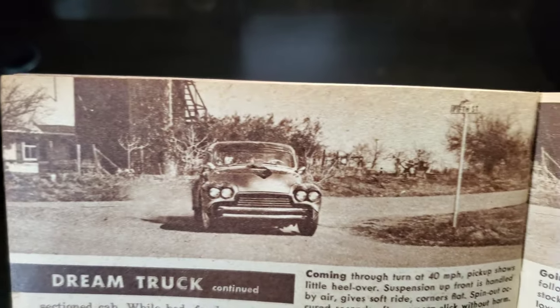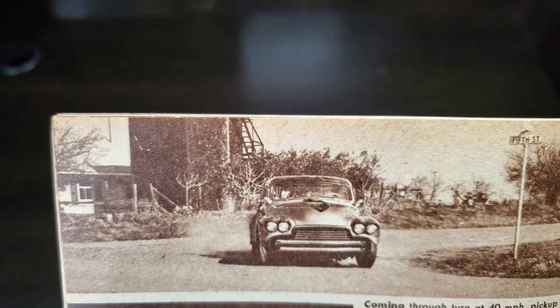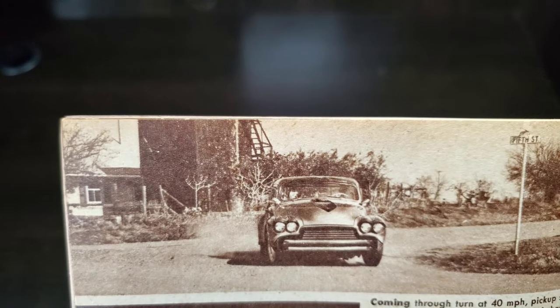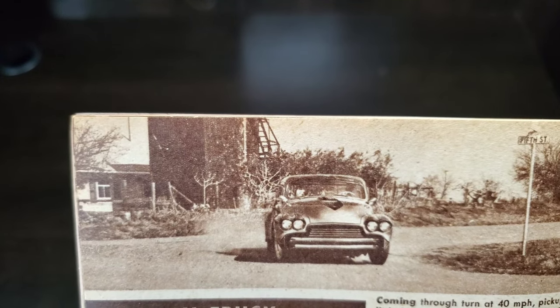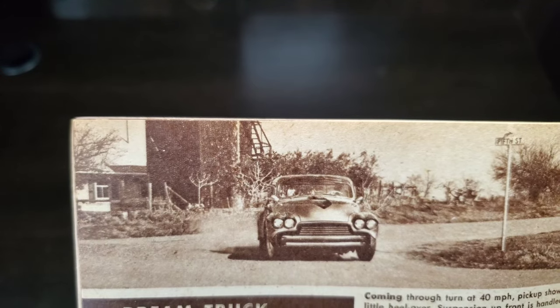A little action shot. Coming through a turn at 40 miles per hour, the pickup shows little heel over. Suspension up front is handled by air. Gives a soft ride, corners flat. Spin out occurred seconds after the camera click without harm.